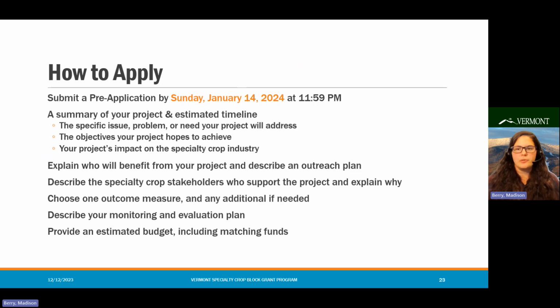And then here we go, how to apply. So you're going to need to submit your pre-application by Sunday, January 14th, 2024 at 11:59 p.m. There is no buffer in web grants. You cannot submit at 12 a.m. on Monday, January 15th. You're also not required to wait until Sunday to prepare your application or even submit it. And since that deadline is a Sunday, we are not available on the weekend, so please plan accordingly.